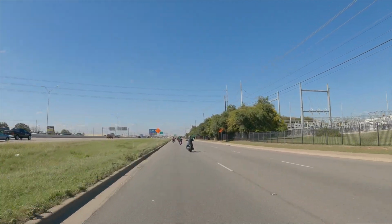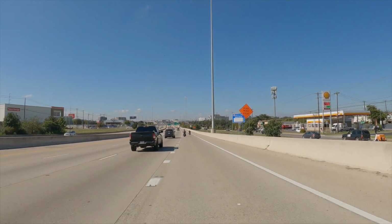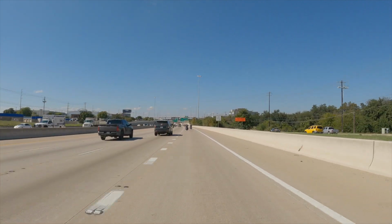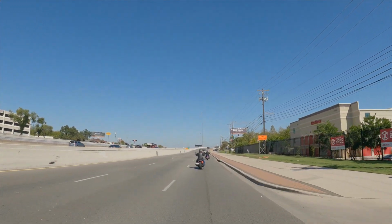It doesn't seem super smooth. Again, this is not my bike. I'm holding the throttle steady, and I'm getting this pulsing, like it's jerking forward a little bit and then slows down. Okay, we're heading back in.